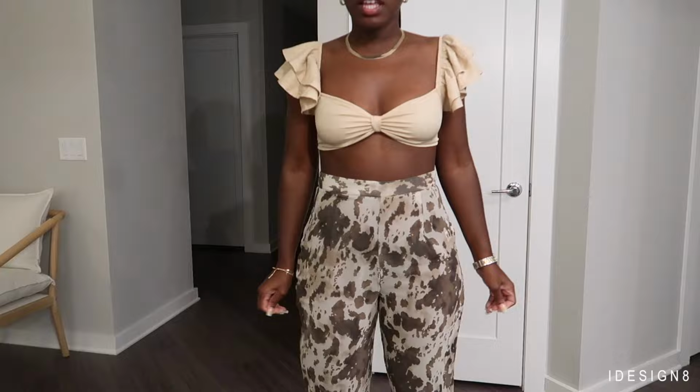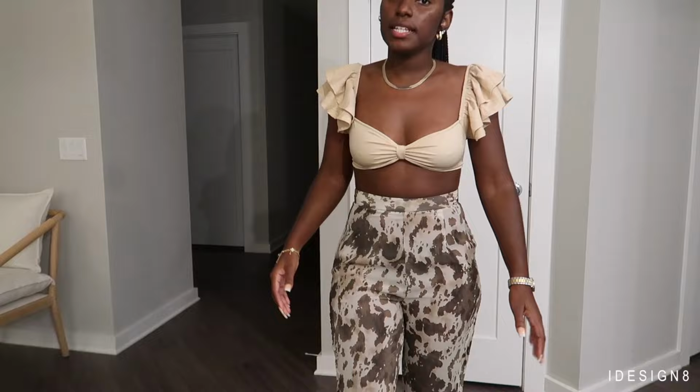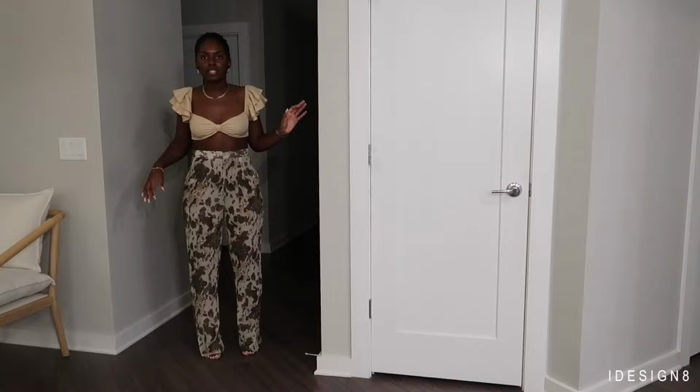And they fit perfectly, yes, and they're even long enough. They're just beach flares, and they are a little bit thin. They could be a little bit see-through, but not too much. But yes, I love this. Let me stand back so you can see. I know it's probably hard to see, but girl, work with me. So yeah, this is how these look, and I really like them.